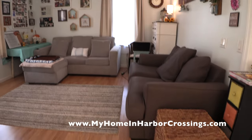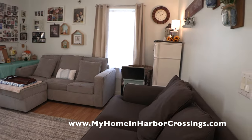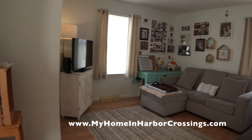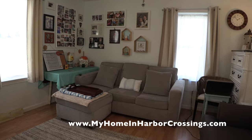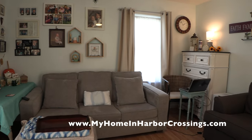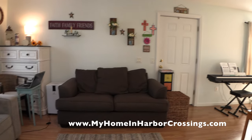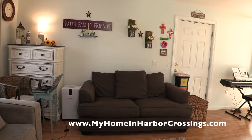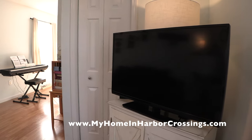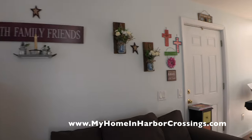It's very expansive. This is laminate flooring, drywall throughout, two great windows, cable ready jack in the living room. One of those couches is a sleeper sofa for guests. Here is a coat closet where the bifold doors are. We've got a living room fan, a kitchen fan, and a bedroom fan.